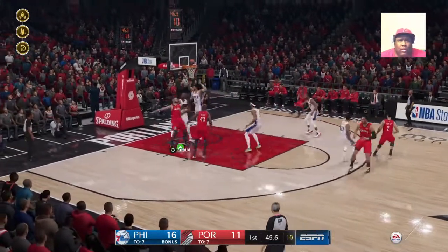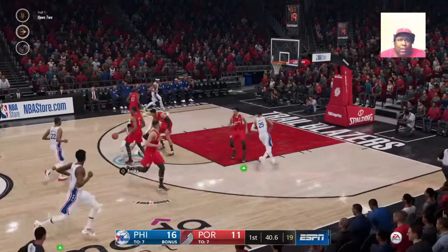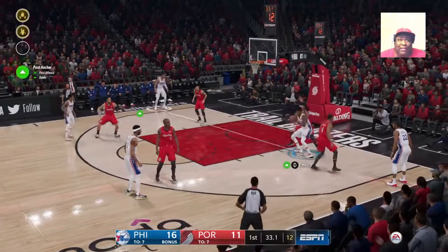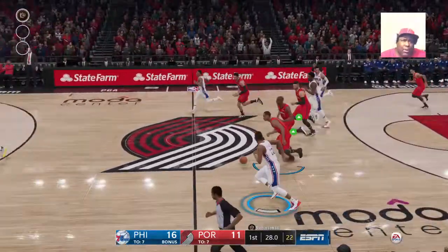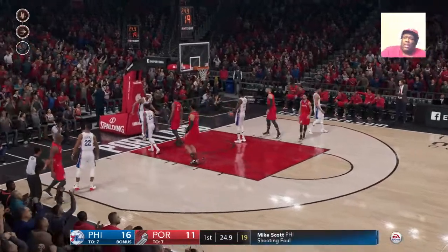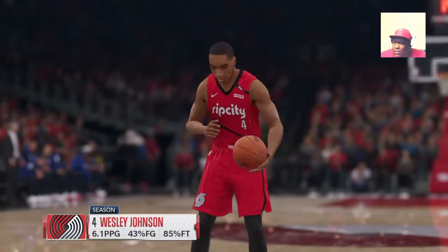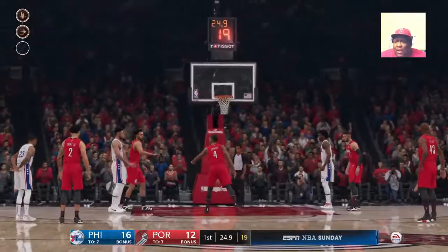To Nurkic. Won't go. Snared by Embiid. Yusuf Nurkic snatching it out of the air. Oh, he blocked that with authority. Portland has the ball. Whistled for the foul. Chance coming up at the free throw line. Wesley Johnson, a couple of free throws on the way. A career 74% free throw shooter. 2 minutes. And hits the first free throw.